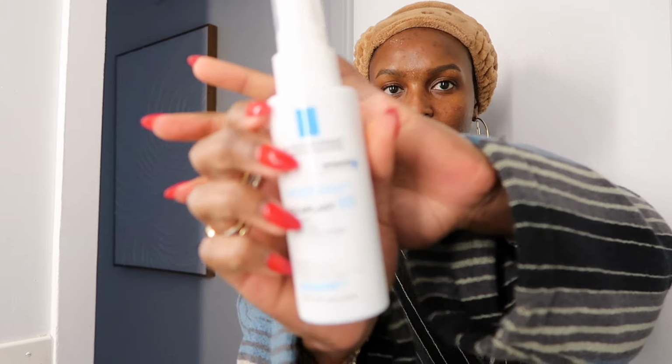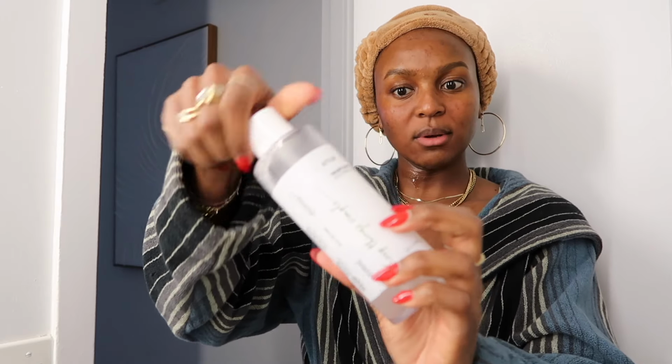My face is literally dry AF. I just got out of the shower. My skin has been so dry ever since starting to use tretinoin. I'm using La Roche-Posay spray. I really do love it because it just brings back moisture into my face. Immediately when I got out of the shower, my skin is dry. It's insane. And then I'm gonna use this Anua toner.